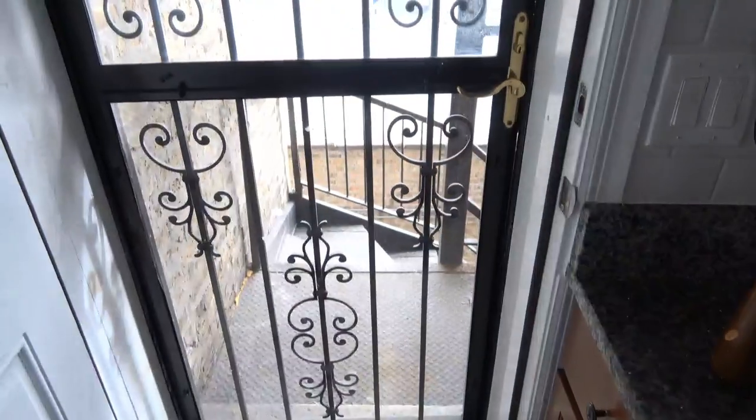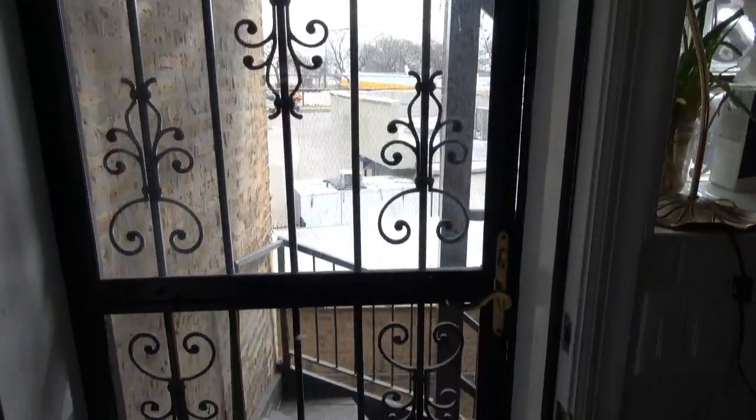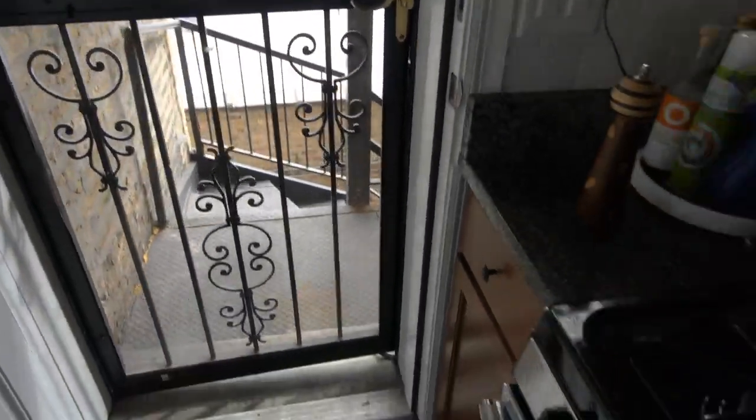The back door would lead you outside. You can see the lake from here, so it's kind of a cool location, and that will take you down to laundry and storage.